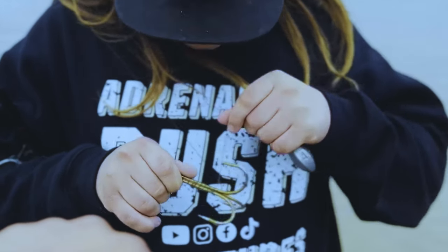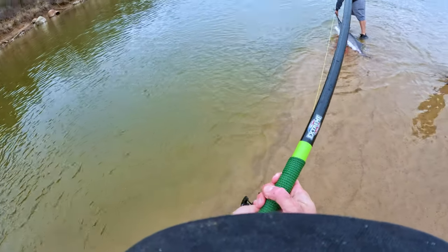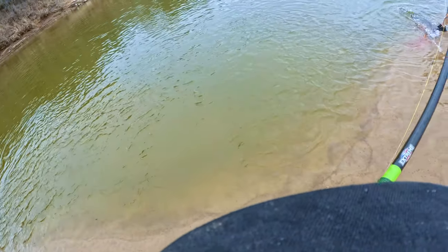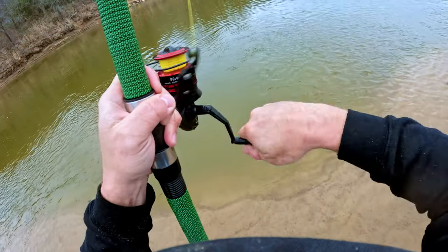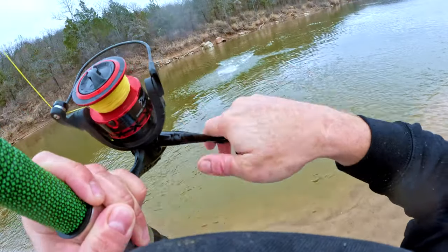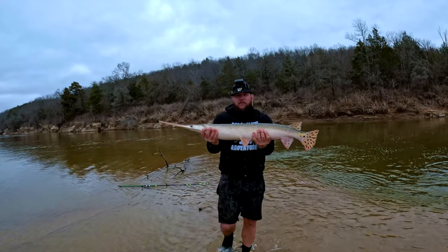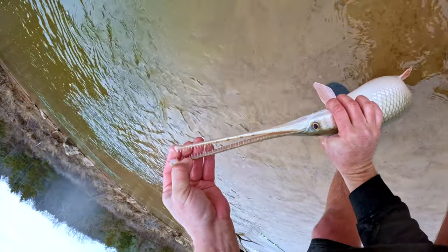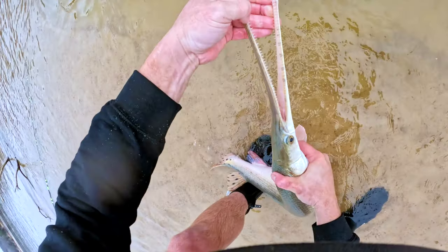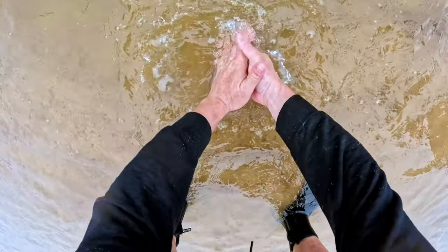Fist bump, fist bump. Boom. Finally. Oh, is that a gar? Dang it. Yeah. There we go. First gar of the day. Fish number seven for me. That sucker. That's why you gotta be careful on those gar. You saw those teeth? Ooh, stinky, those gar are stinky.